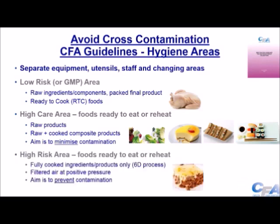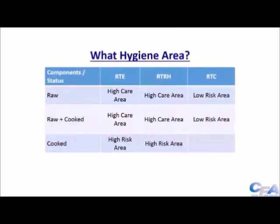High risk area is for foods ready to eat or reheat, but everything has been through a 6-log process, we call it. So it's had at least 70 degrees for 2 minutes. And here the air is filtered as well, and separate staff, utensils, everything. And the aim there is to prevent contamination, because the area begins from the emptying of the cookers into the high-risk area where the food is then built into, for example, lasagna. So only fully cooked food goes in the high-risk area.